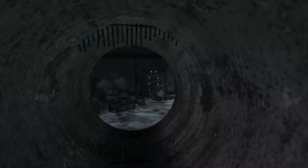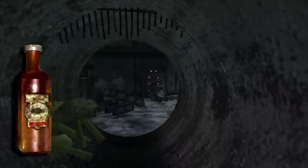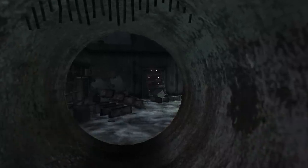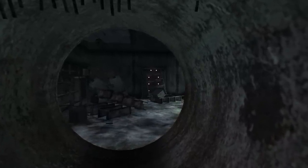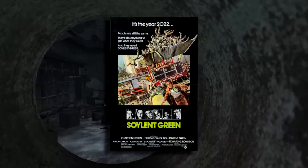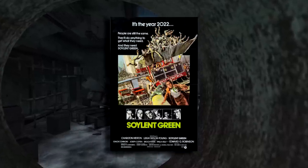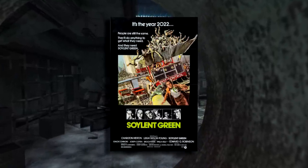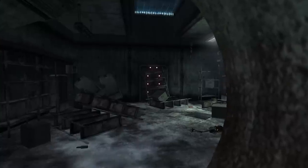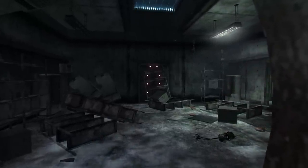But a few ingredients are needed first. Specifically, one bottle of vodka, one mutant K fungus, and one Salient Green. Salient Green being a reference to the 1973 dystopian thriller film Soylent Green, where the world is running out of food and consume their dead, turning them into small green biscuits branded as Soylent Green. But fear not, as Salient Green is merely a nutrient source derived from plants, and definitely not people.